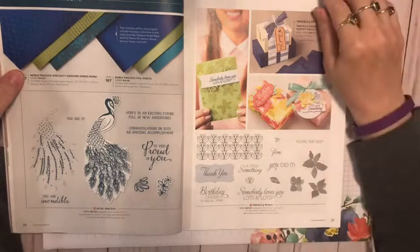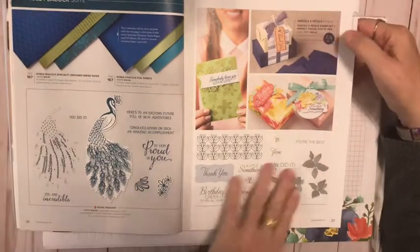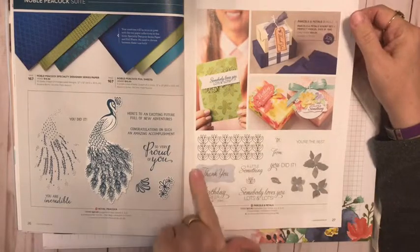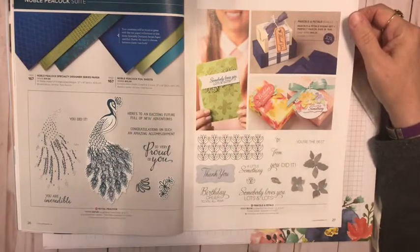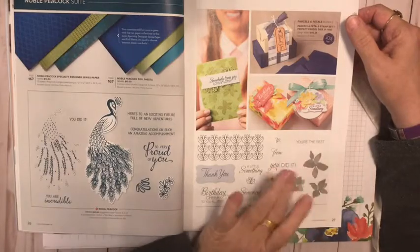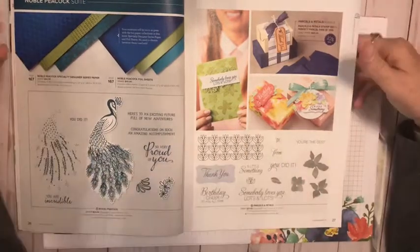Parcels and Petals. This is just a sweet little set. It's great for decorating the entire sides of things or just the front of a card. We've got a to you, you did it, you're the best, somebody loves you, thank you, birthday cheer, and then some realistic looking flowers like this.